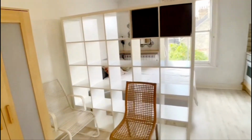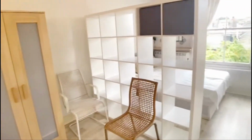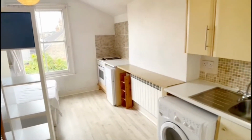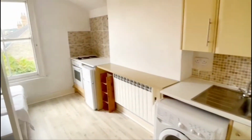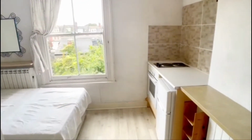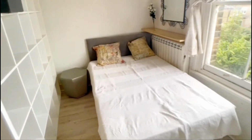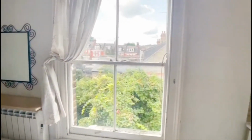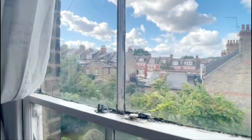Here we have a studio apartment on the second floor of a period conversion in Crouch End, just minutes away from the shops, restaurants, cafes, and other local amenities. The flat's got a double bed with a large sash window, allowing lots of light with lovely views.